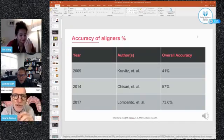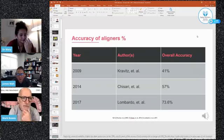Can I just jump in? Sorry to interrupt. Can you explain how you measure accuracy? So what is it you're measuring to determine whether you're 73% or 57% accurate? So what's in common with all these papers is they didn't isolate it to a single tooth. They looked at movements of all teeth in the treatment plan in all types of movements, including tipping, rotation, and so forth, and looked at it tooth by tooth. And this is an overall number.